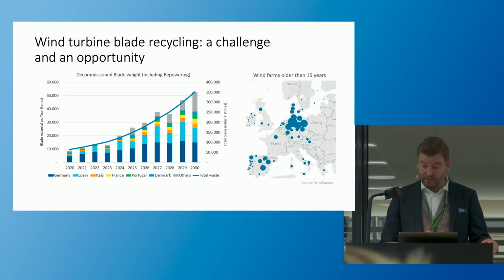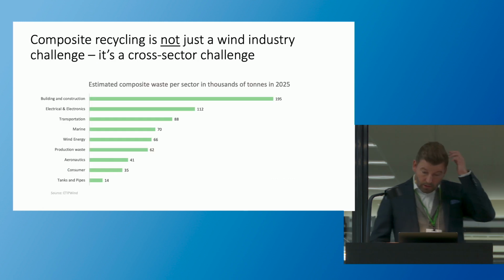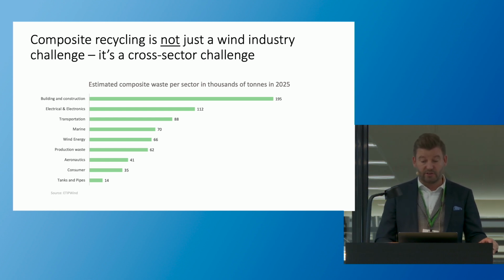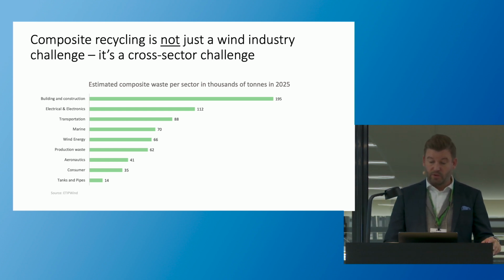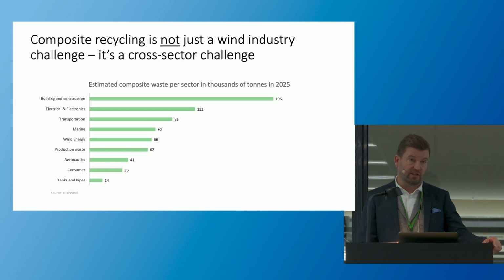This new material stream can be seen as both a challenge to recycle, but also an opportunity to establish a recycling industry that can handle the materials from blades as well as from other composite material streams. As told before, composite recycling is not just a wind industry challenge, it's a cross-sector challenge. The DecomBlades project focuses on wind turbine blades, but it should be noted that the material is only estimated to be 10% of the total composite material reaching end of life in 2025.